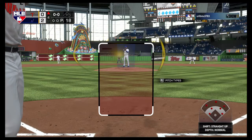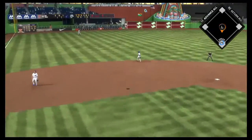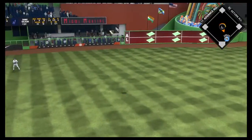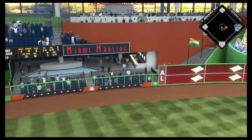Here's the center fielder, Mike Trout, as we begin the top of the 4th. Here comes the first pitch. Swinging, a drive to left by Trout. This one's got a chance. Looking up is Contreras. Gone to lead off the inning.